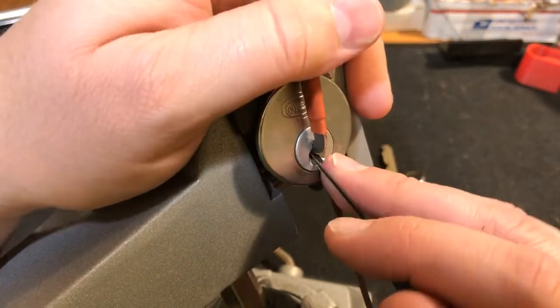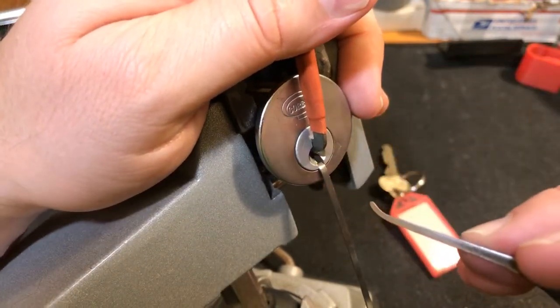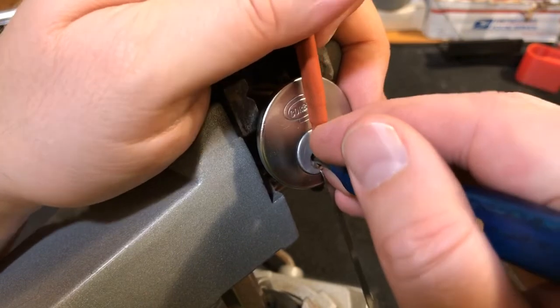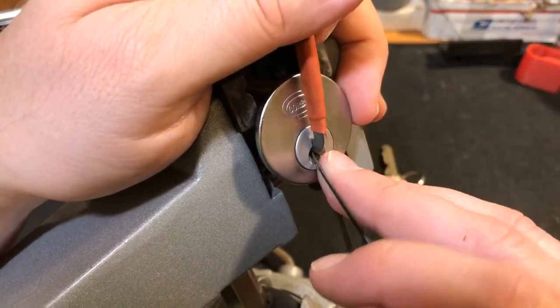But if you go back and watch some of his other videos with challenge locks, he'll do a real quick ease off the tension and then way back down heavy on it, and that'll help you correct some of those oversets.